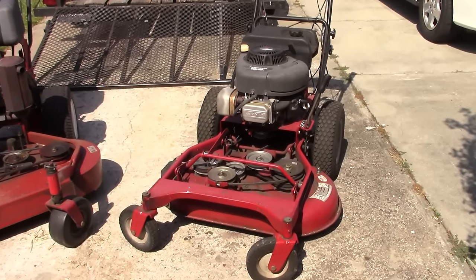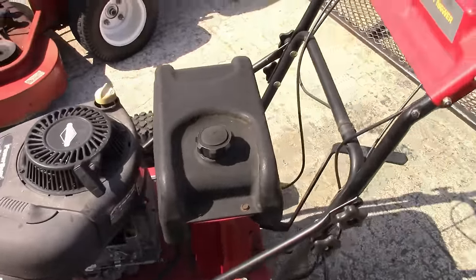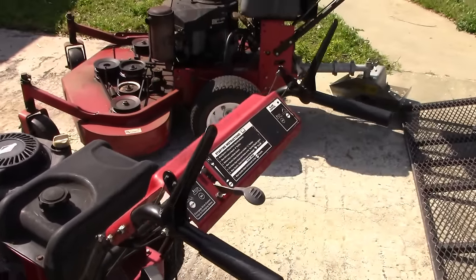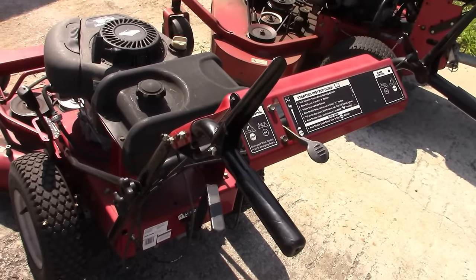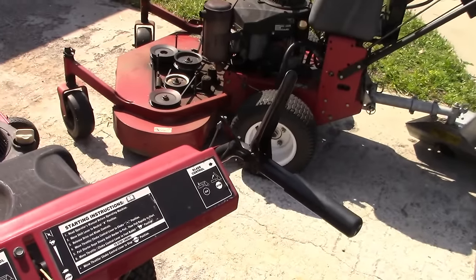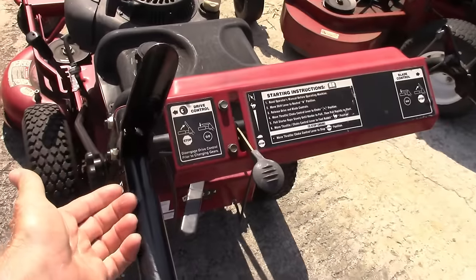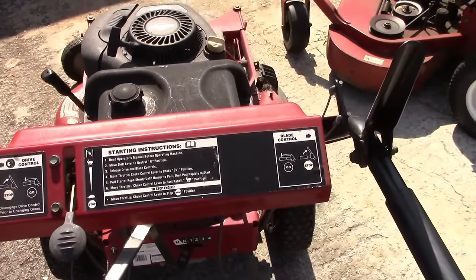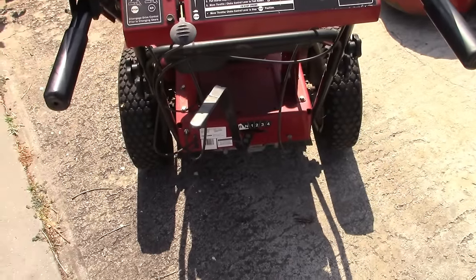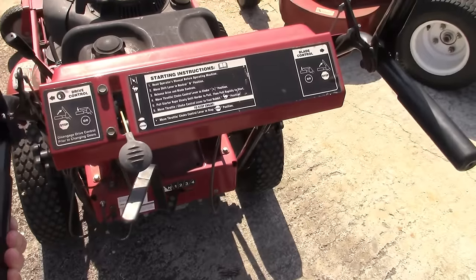It would definitely pull a Selke with no problem. Only issue is that it's not what you're thinking. These pistol grips are not left turn, right turn. This one, like that one, engages the blade. This one engages the propulsion. And then the turning that happens is really you turning it this way or that way. But if you were on a Selke, I believe you could do that. Just have your hand on both of them and just pull it this way or pull it that way.